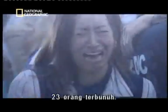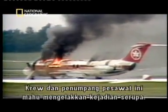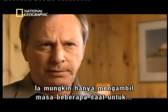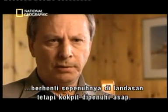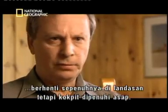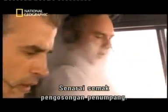Off. 23 people died. The crew and passengers of this flight want to avoid a similar fate. It took maybe just a few seconds to come up to a full halt on the runway, but the cockpit was full of smoke.